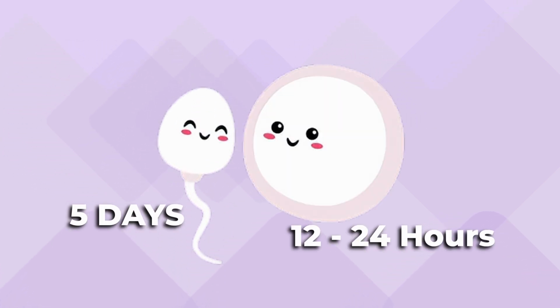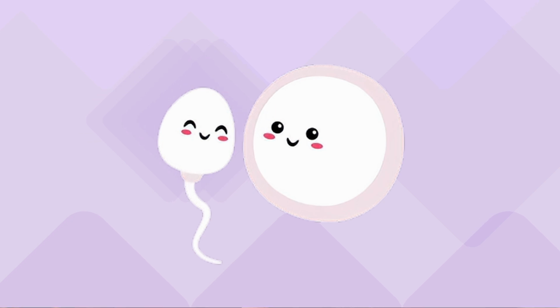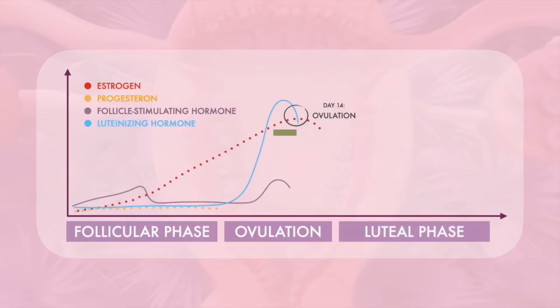Sperm can survive in the body, up the vagina, for up to 5 days, but the egg will only last for 12 to 24 hours. So if you're waiting for that positive ovulation test to try, you might actually be trying too late. So the fertile window is the day of ovulation and the 5 days before.